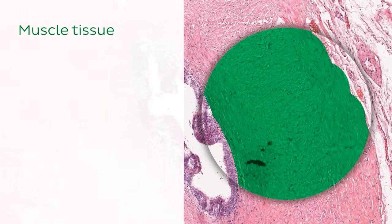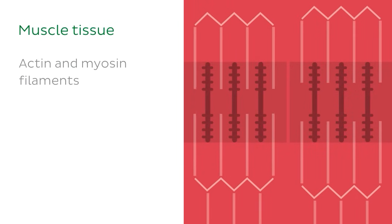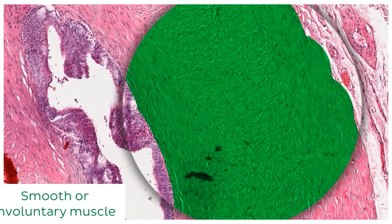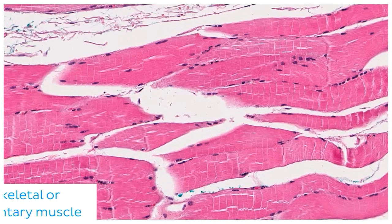The cells that comprise muscles are usually elongated and capable of contraction due to special proteins known as actin and myosin filaments, which are the workhorse of all muscle tissues. And there are three types of muscle: smooth muscle, skeletal muscle, and cardiac muscle.